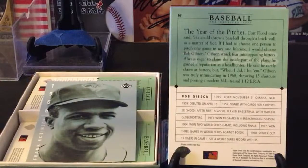The year of the pitcher. Curt Flood once said he could throw a baseball through a brick wall. As a matter of fact, if I had to choose one person to pitch one game in my one lifetime, I would choose Bob Gibson. Gibson struck fear into opposing hitters, always eager to claim the inside part of the plate. He gained a reputation as a headhunter, and he said rarely he threw at batters, but when I did, I hit him. Gibson was truly intimidating in 1968, throwing 13 shutouts and posting a modern National League record of 1.12 ERA.